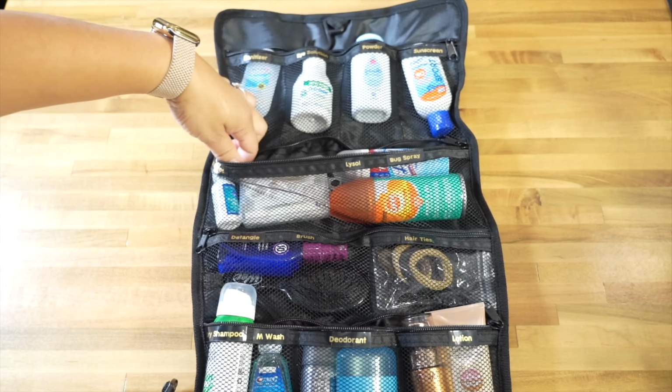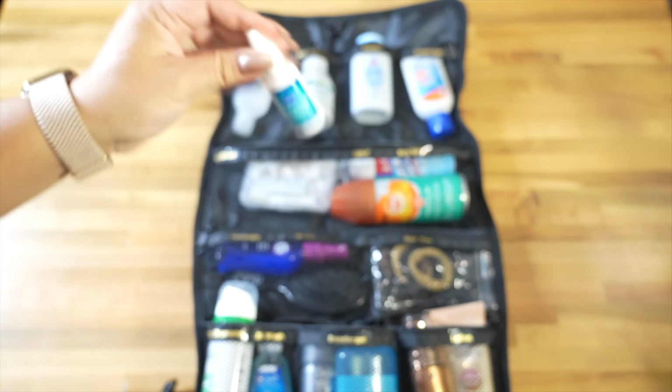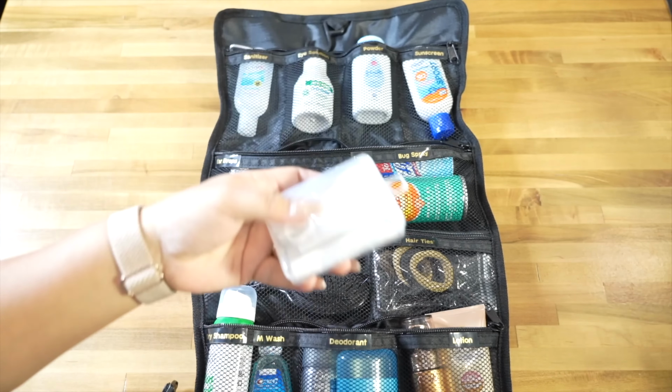So over here we have eardrops. So if somebody's having some issues with water in their ears, this is that little mini first aid kit I told you about.